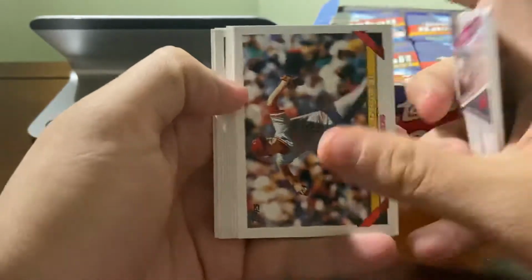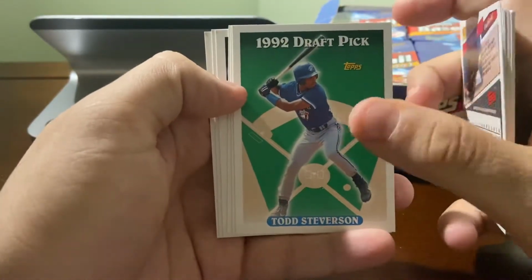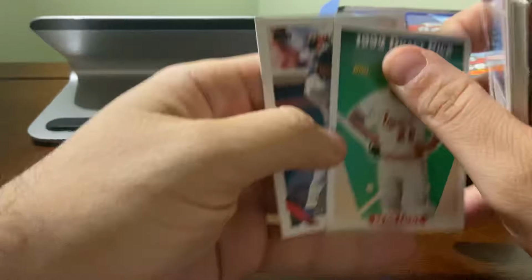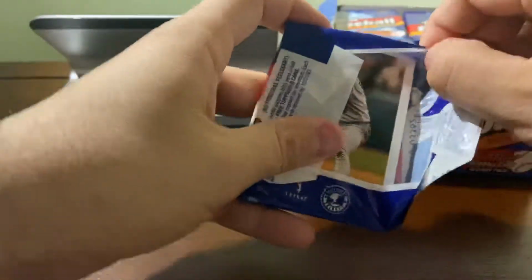Luis Alicea is the gold card here. Oh, there's the first draft pick card. It's Todd Steverson. Roger Clemens. Sean Lowe draft pick. So, no Jeter yet. Long way to go.